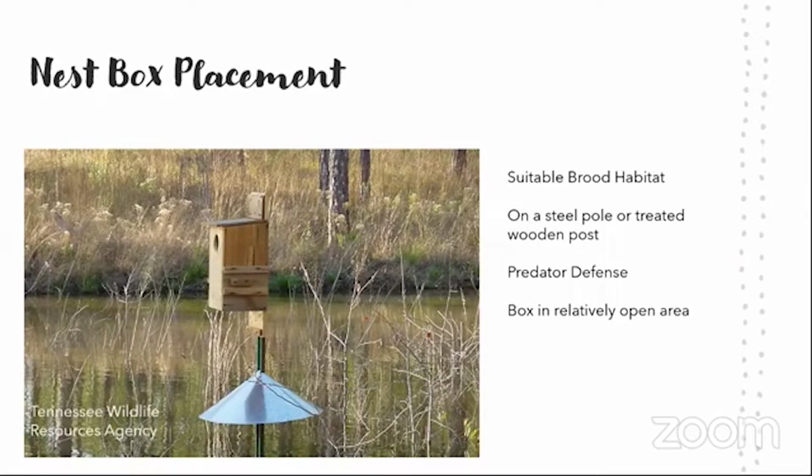So specifically, just some measurements I found is that you want the entrance hole to be 3 to 6 feet away from the ground or the surface of the water. And you want the post of the nest box to be 11 feet from the nearest overhanging branch or 9 feet from the nearest trunk. Now, these are ideal conditions. You might not always be in a spot where you have these ideal conditions. So this is just, if you can do it, that's the preferable way.